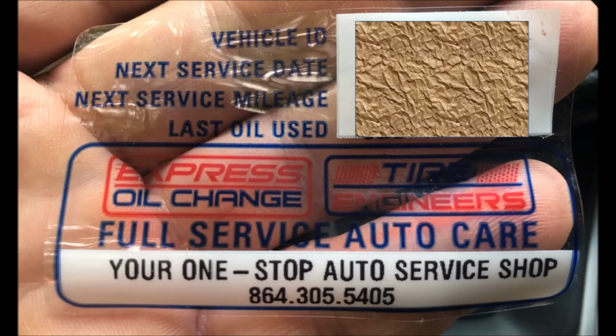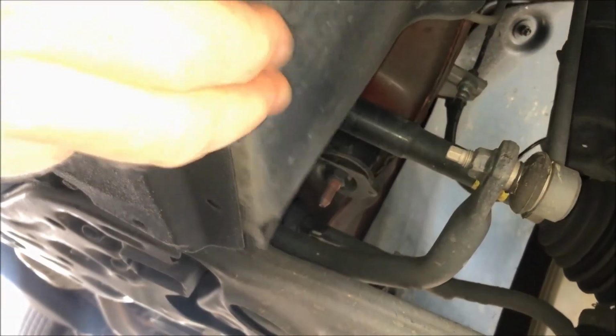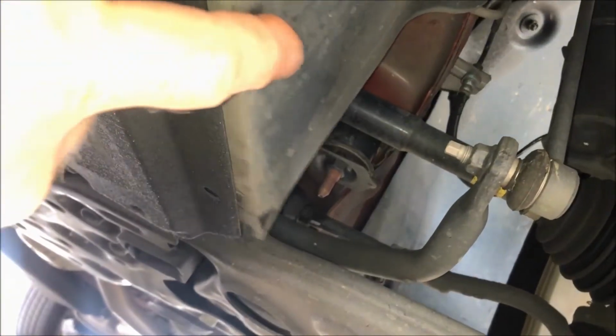I'm trying to show you that you can change this oil yourself. You just dispose of the oil properly and responsibly. But I'm going to get into what I found while working on this particular vehicle. Changing the oil on this vehicle, it's got a valence panel covering the engine for aerodynamic flow. And again, here's why I don't go to quick change oil places, Jiffy Lube or Express Oil Change. They left one of the bolts off.